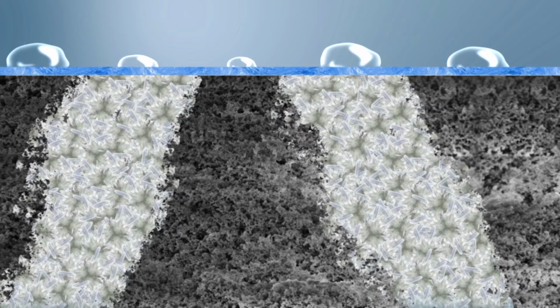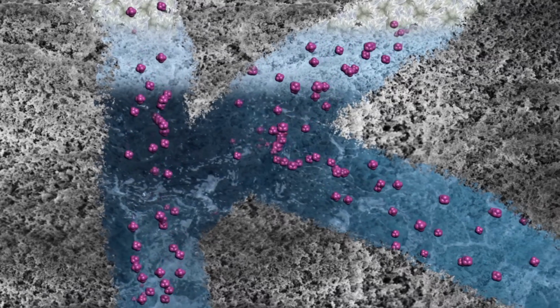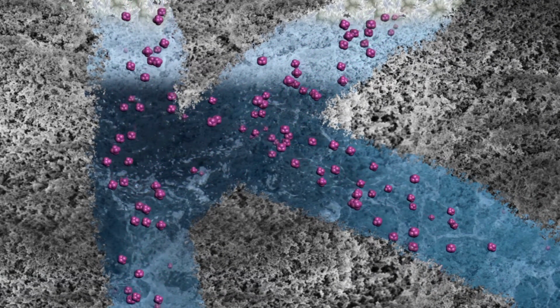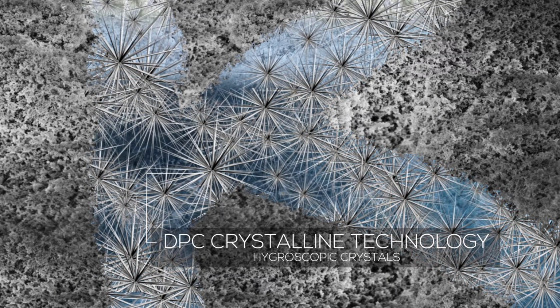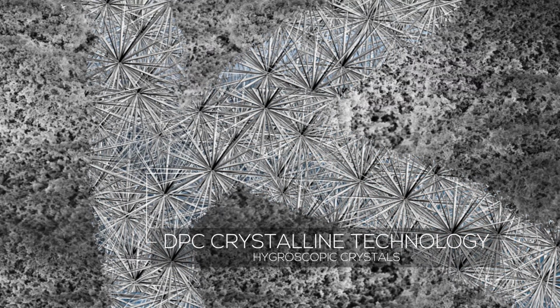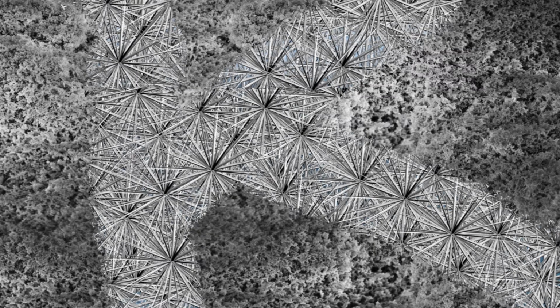Now, let's see how Multiseal works deep inside the concrete. Deep inside the concrete substrate, Supershield Multiseal forms hygroscopic crystalline structures by means of a complex chemical reaction involving osmosis pressure and Brownian movement. The crystals can only occur where moisture is present and thus will form in the pores, capillary tracts, and shrinkage cracks in concrete.